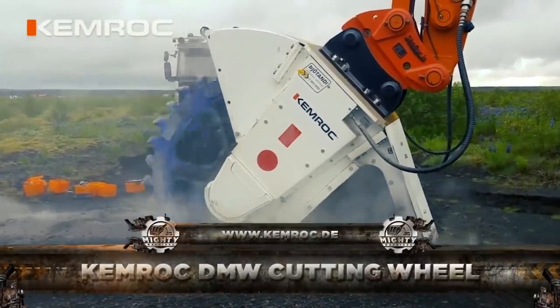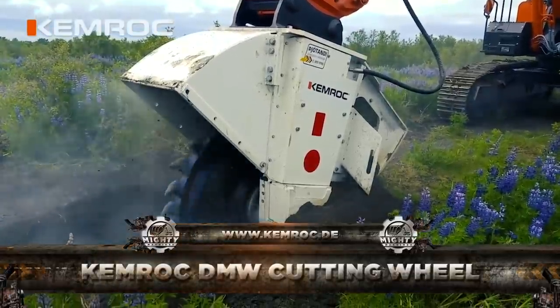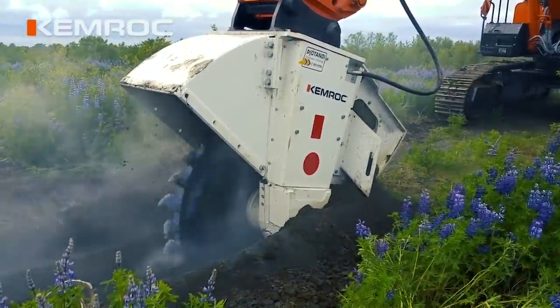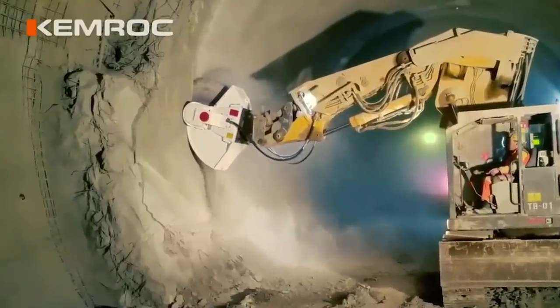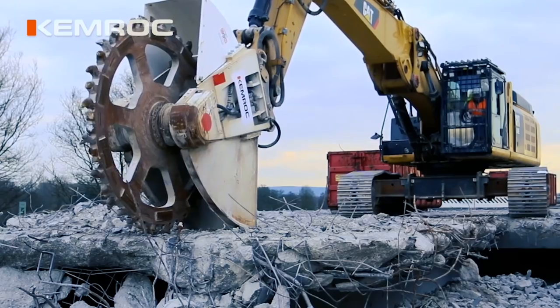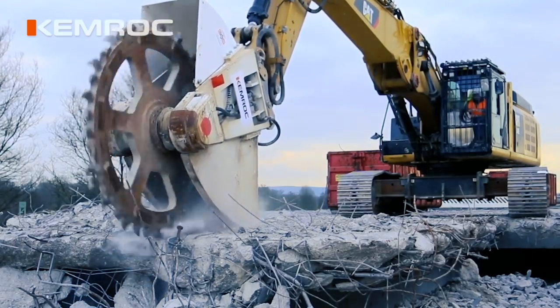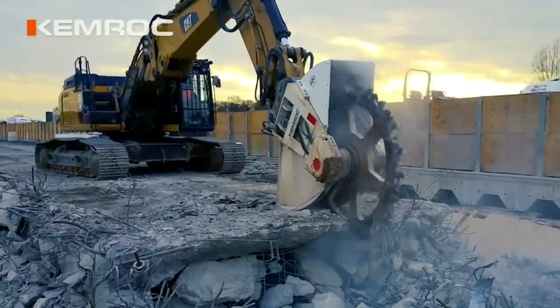Number 15 on our list is the KEMROC cutter wheel, shown in a number of different applications. This flexible instrument may be used to create the foundation for a variety of projects, from underground pipes to road repairs. The instrument quickly and effectively cuts through a wide range of materials.